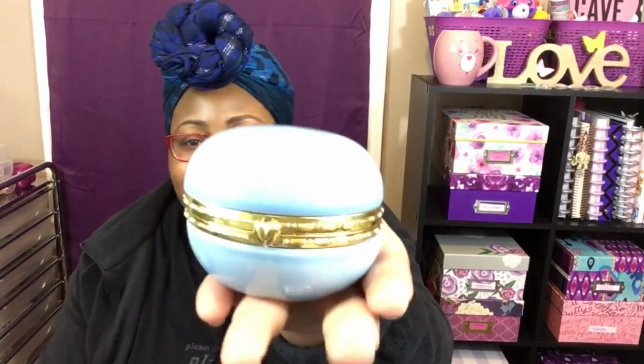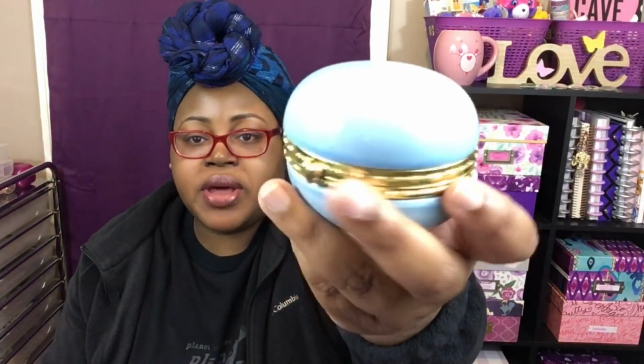Now, this beauty right here, they are calling this a macaroon hinged box. Now, it is imported by Greenbrier, so it should be making its way around to everybody's stores. They do have this available in 4 colors. Pink, purple, this blue, and maybe a cream color. I do have pictures at the end, so stay tuned for those. But look at this. How cute is that? I picked it up in blue for my mom for Mother's Day.